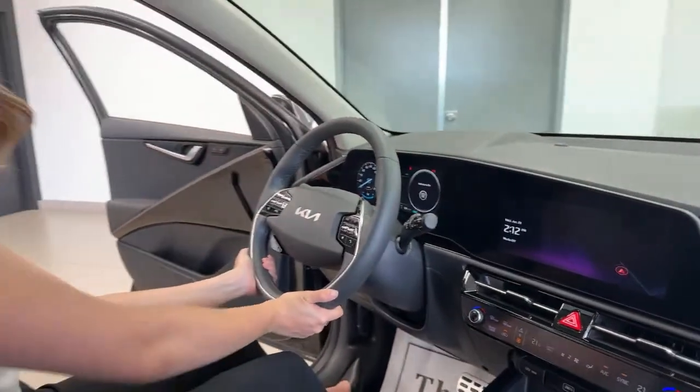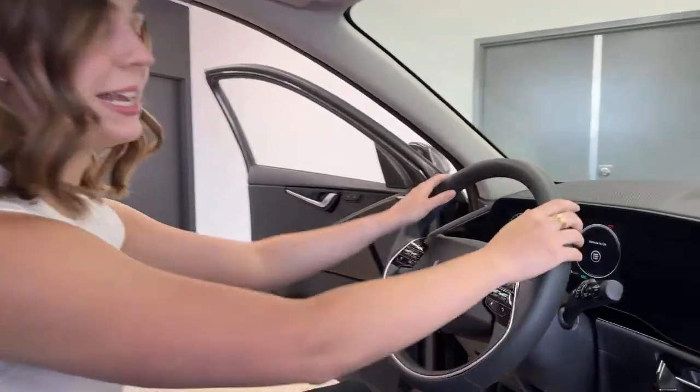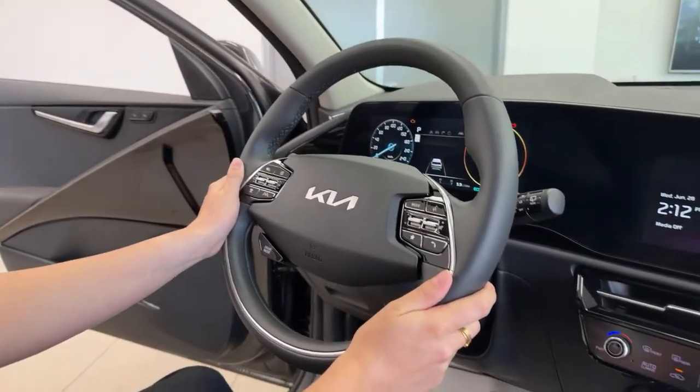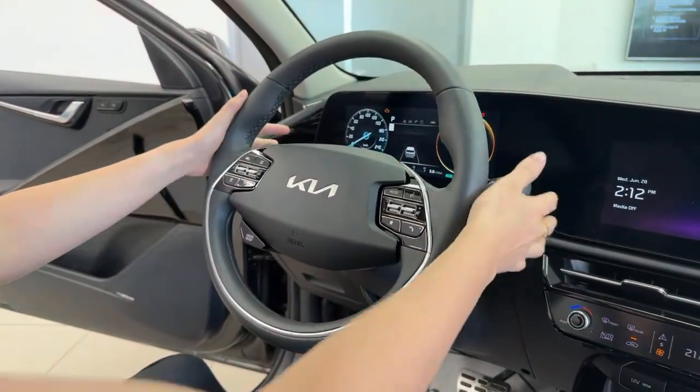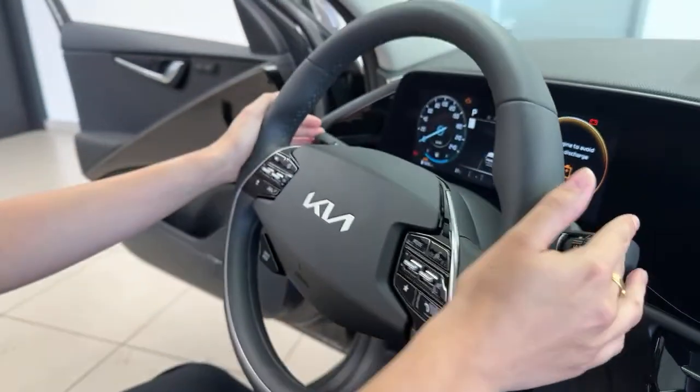So here we have your lovely steering wheel. It's very comfortable, it's leather wrapped, and it's heated, the perfect thing for these lovely Canadian winters. Of course, back here, nothing too crazy. You've got your light controls, you've got your wiper controls as well.